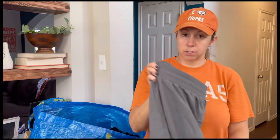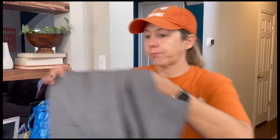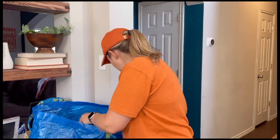Drawstring, larger size, so I thought that that might do well. Maybe so. Just a couple more.